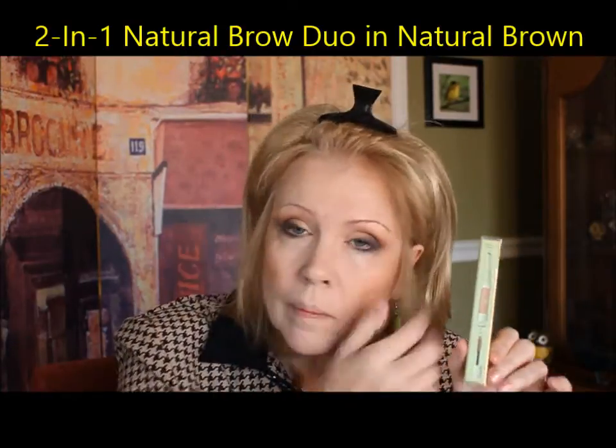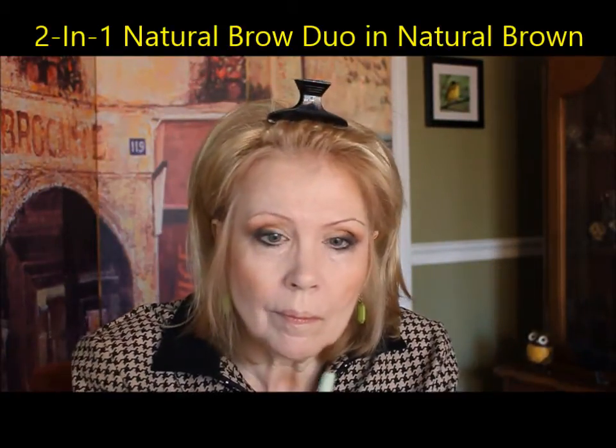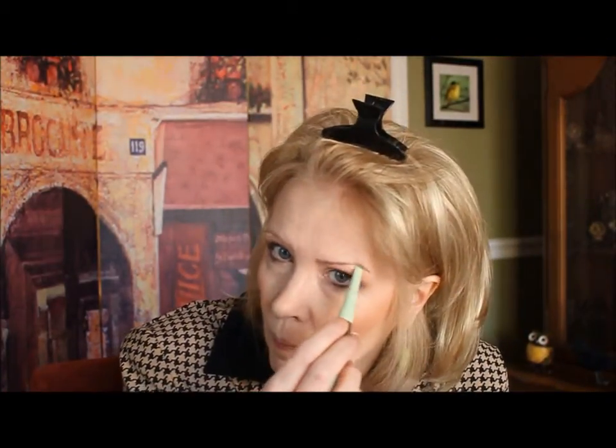Now this is the 2-in-1 Brow Duo. The color is Natural Brown, which is their lightest shade. Now one end is a very, very squared off thin line of brow pencil, and I'm just kind of filling in with the brow pencil to sort of shape my eyebrows a little bit.